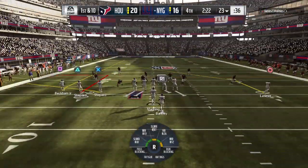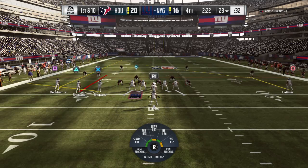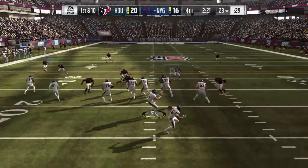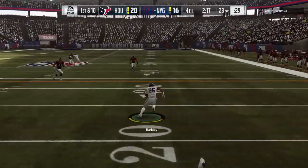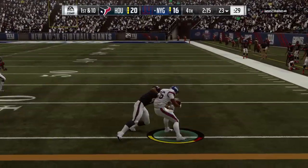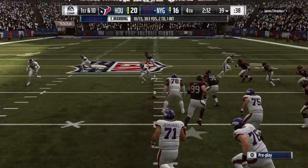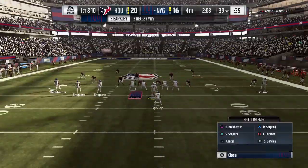And when you start plotting for this drive, when you start thinking to yourself, okay, what are we going to do? You don't go away from what you did before because that worked. But you have to be prepared for wrinkles and counters because you know they'll make some adjustments. He dumps it off to Barkley. And he gets this one just shy of the 40, down at the 39. 15 yards is the pickup there, and the drive starting very nicely.